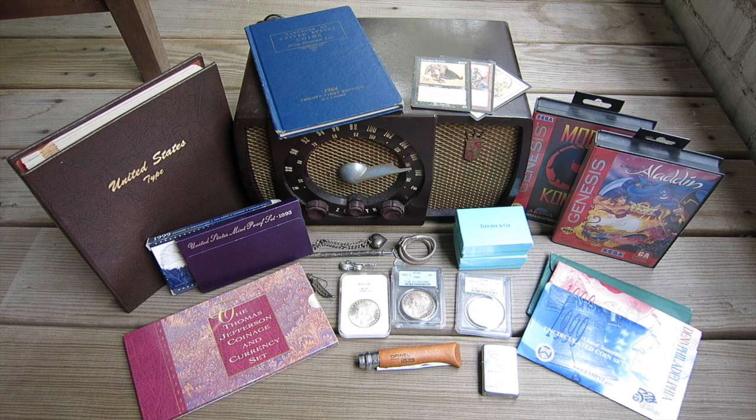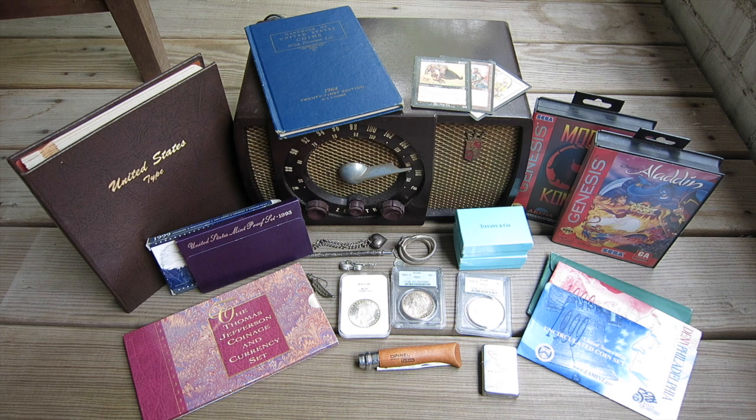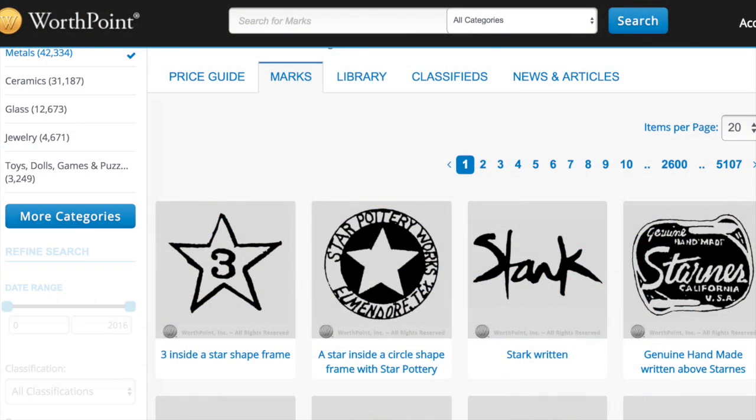But there's a whole other aspect of Worthpoint that I really want to mention. And by the way, just to tell you the scale of this operation, Worthpoint has 300 million historical prices and web pages, which is just a massive amount of data. In addition to that, it has what's called its MAPS database, which is marks, autographs, patterns, and symbols. And there are over 100,000 items in that as well. And that's awesome because it tells you all the hallmarks.